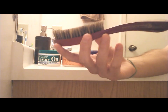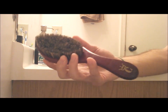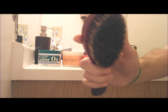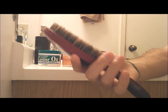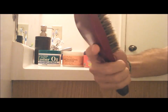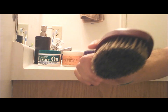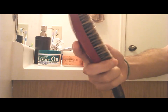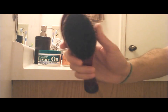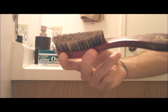And the reason why I got this one with a handle is, A, because I wanted to try it out, and B, I think whenever you're doing precision brushing with something that you're not really trying to go crazy with, just hitting the exact points, the handle definitely helps me really get the points that I want on my head. So that's why I went ahead with the crown brush.